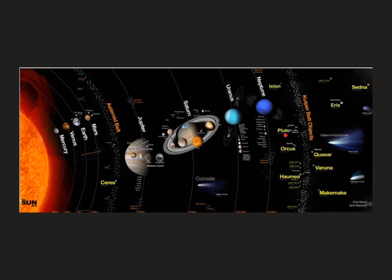We have Pluto, one of the planets, Ixion, one of the planets, Orcus, Haumea, Quasar, Varuna, Makemake, Eris, and Sedna is more like in the Oort cloud. And here we have comets already igniting and going around the sun.